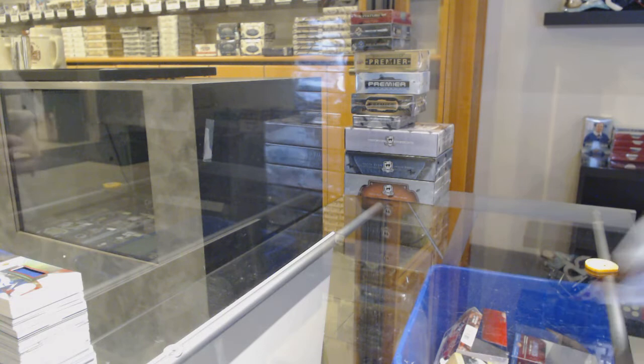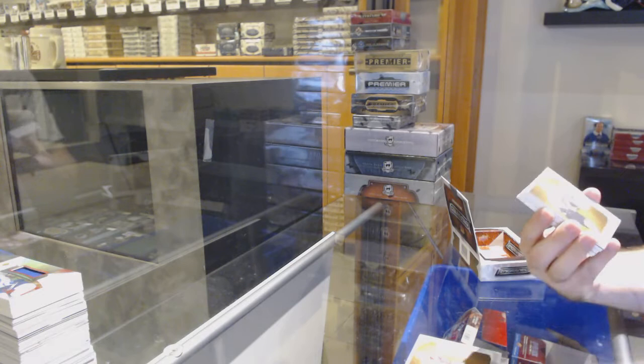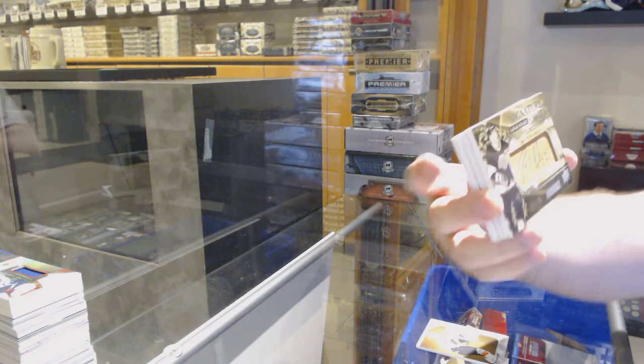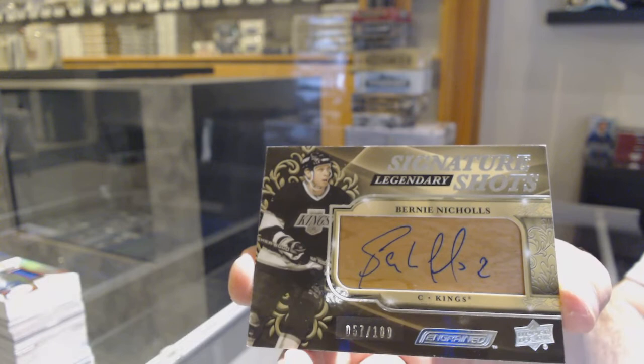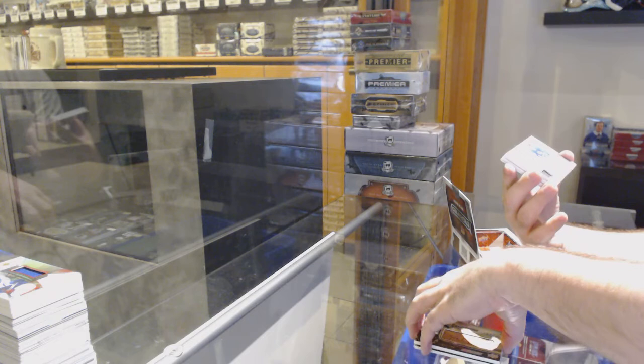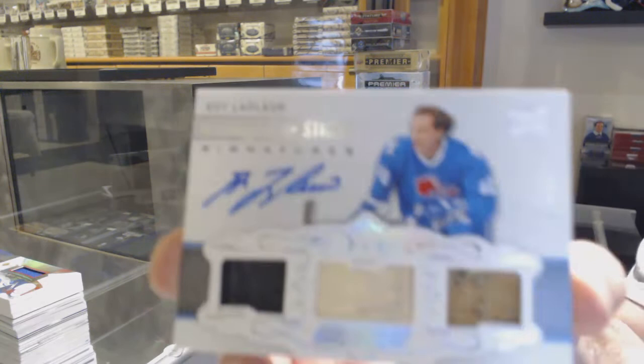Ingrained. We've got for the Red Wings, Dylan Larkin, $2.99. For the Flyers, Morgan Frost. Sick. For the LA Kings, number to 100 legendary signature shots, Bernie Nichols. Oh, wow. Number to 25, complete sticks signatures for the Avalanche, Guy Lafleur.